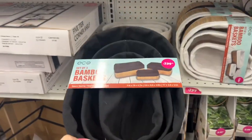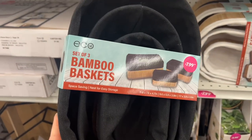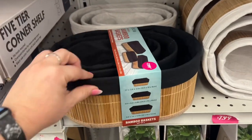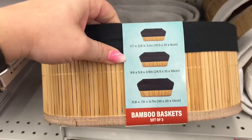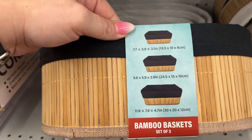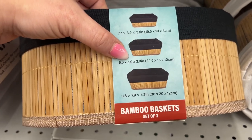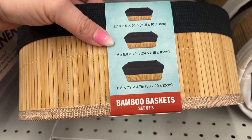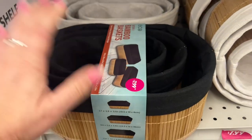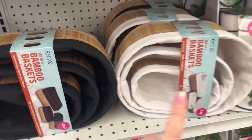There's another new find. Guys, I'm just hitting it hard today at the 99. Set of 3 bamboo baskets. This is very boho. You get 3 for $7.99. The sizes are 7.7 by 3.9 inches, then 9.6 by 5 by 9, and then 11.8 by 7.9. So you get a set of 3. They have it in the black and this tan color, very cool.